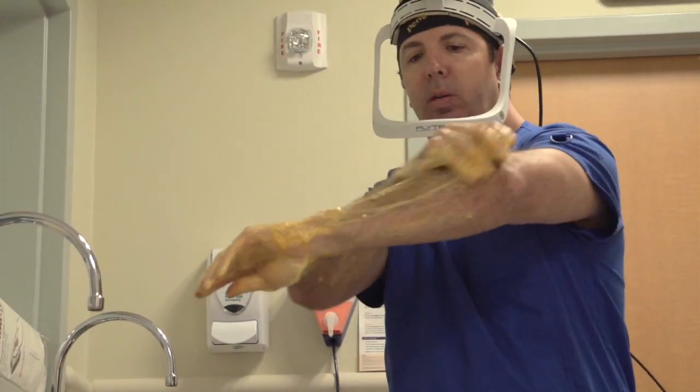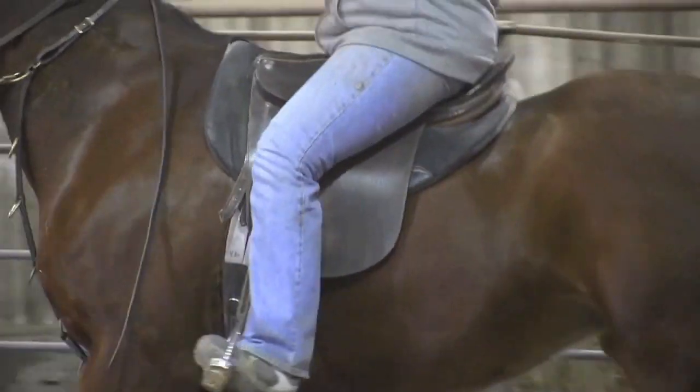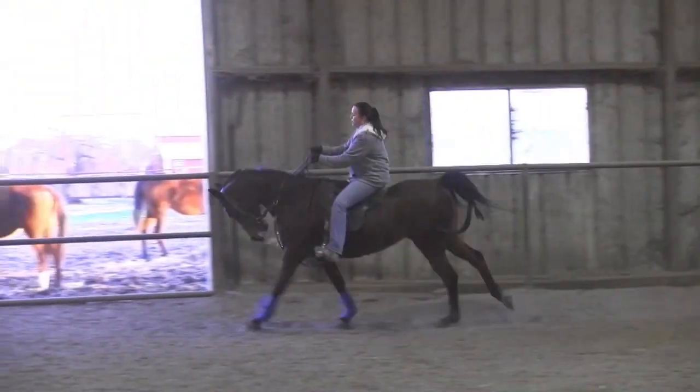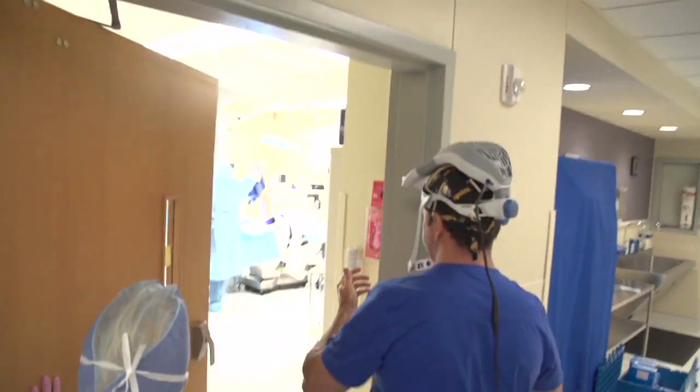I tell people expect it to be 3 months until you feel like you're really glad you did it, and probably 6 months to a year until you feel like it's a totally normal, natural knee. On the flip side, they're up and moving right away, because that's going to prevent bad things from happening, like blood clots and pneumonias, and things that used to happen a lot are much rarer now because of the way we get people moving quickly right after the surgery.